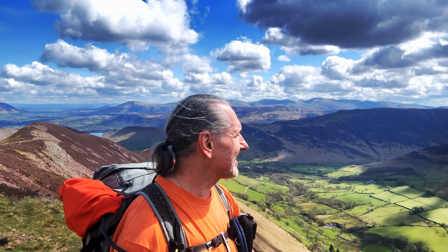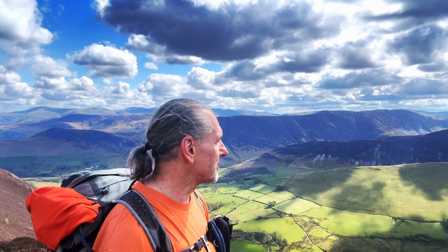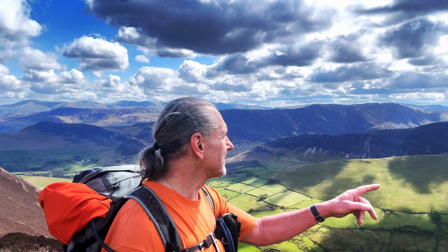up to Dale Head. I'll leave a link to the last time we were up Dale Head. That turned out to be a right adventure, did that. White out top of Dale Head. Went up my favourite route though. I love the route that we took up Dale Head. There's Robinson, and I'll show you the Buttermere Fells over there when we get onto Knott Rigg.